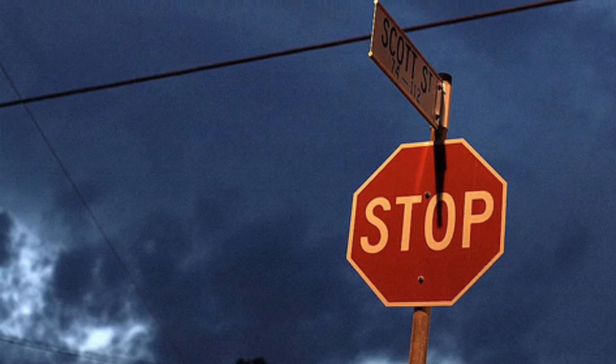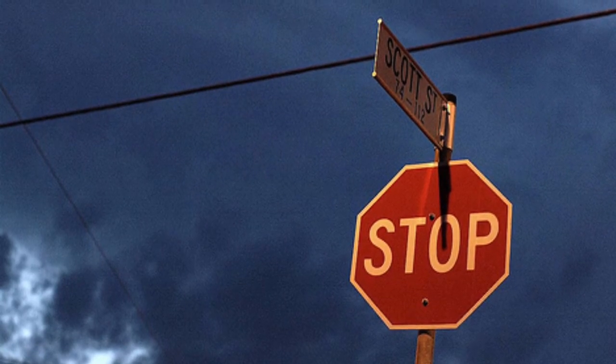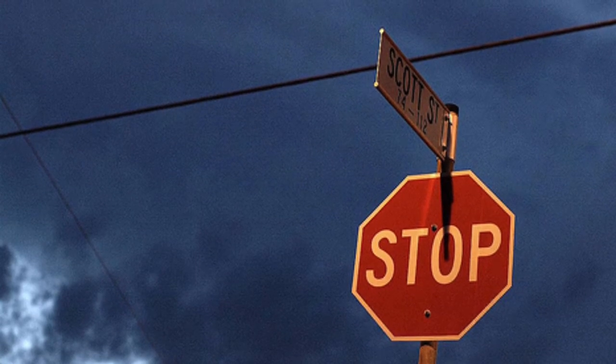And this is a stop sign. I bet you already knew that. But did you also know that this sign is helping control traffic and allowing people to cross the street safely as well?